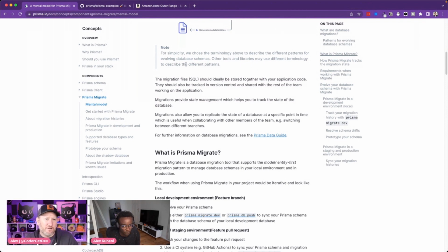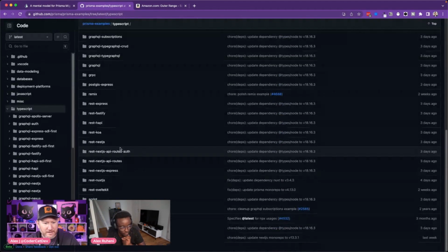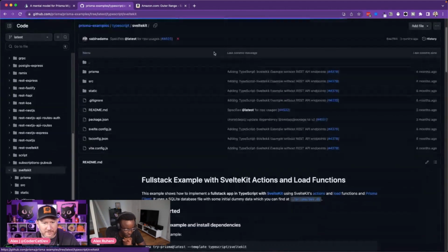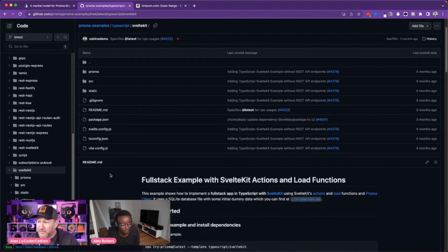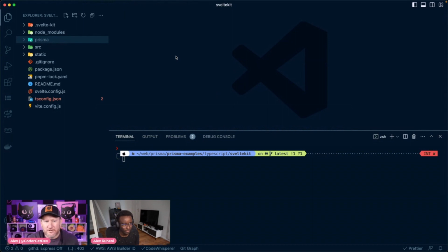Okay, so what we are going to attempt to do is a little bit of live coding. I've jumped out to Prisma's prisma-examples repository, and since we're doing everything Svelte these days, we're going to take a look at the TypeScript folder, and then we have SvelteKit. I've cloned this locally, and I'll bring up VS Code. This is the default folder. Do you want to walk us through this, Alex?